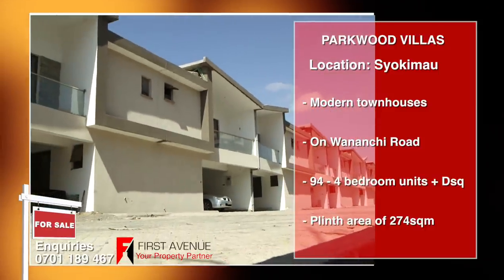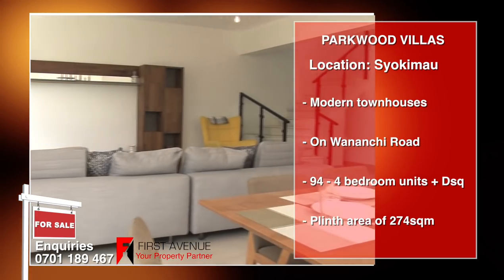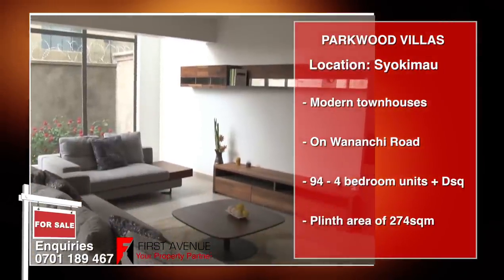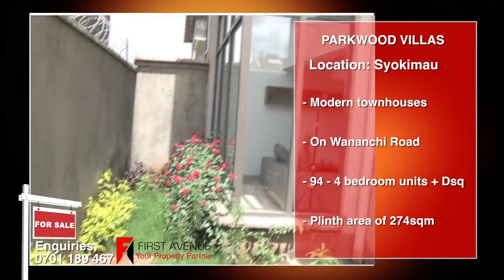Parkwood Villas are modern townhouses located on Wangeci Road off Mombasa Road in Syokimau. These modern townhouses comprise 94 four-bedroom units plus DSQ with open living spaces connecting to a private garden.